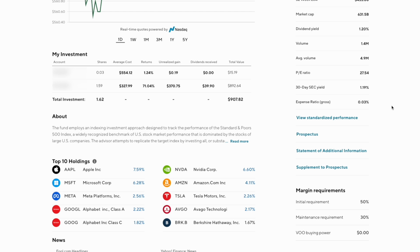Margin requirements. This is another feature of SoFi. You can invest on margin, but note, this comes with additional risk. You're borrowing money to invest. Here it shows the initial margin of 50%. You have a maintenance requirement and the buying power, how much I could invest in this security.